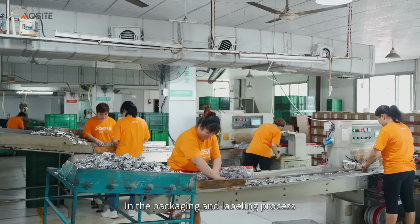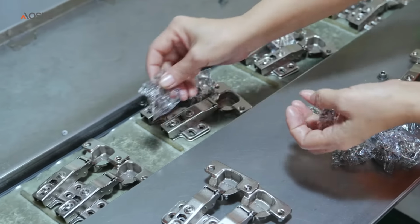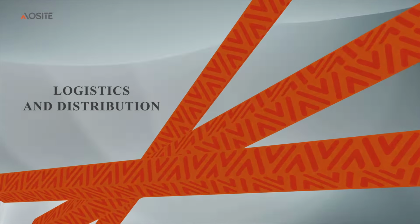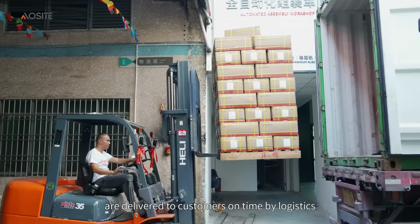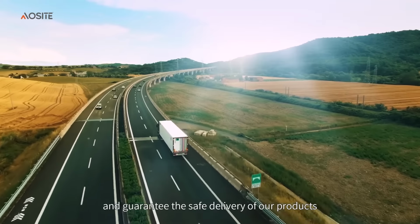In the packaging and labeling process, we pay attention to product protection and enhancement of the brand image. After completing the production, we ensure that products are delivered to customers on time by logistics and guarantee the safe delivery of our products.